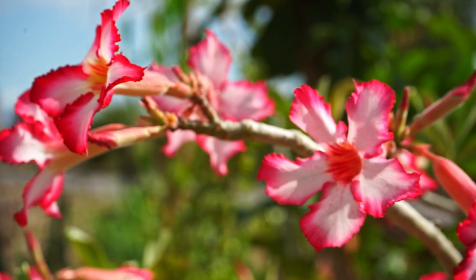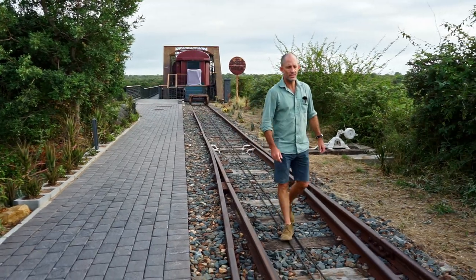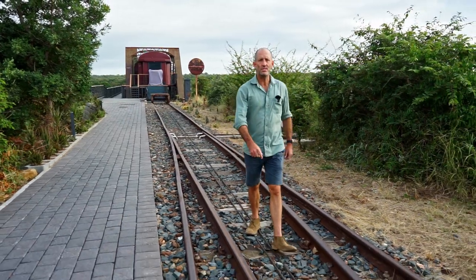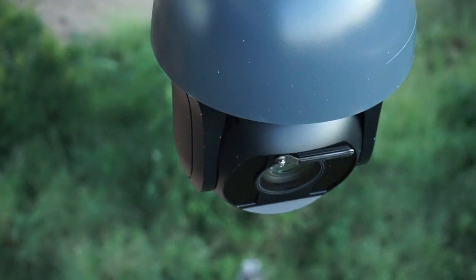Africam is tremendously excited to be partnering with Kruger Shalati. We've put up three cameras here that will give you a sense of the magnificent experience that you can enjoy.